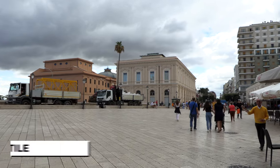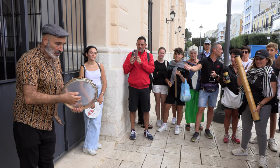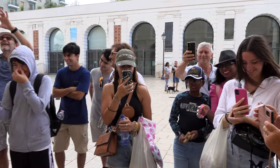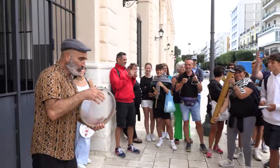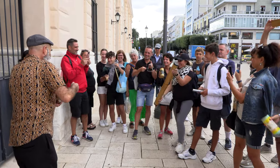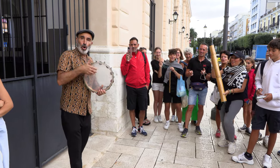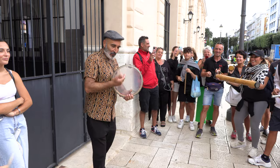As we were heading back to the port, we passed through this famous city square called Piazza Mercantile. We came across a street performer singing an Italian song that enhanced our Italian experience. Could certainly listen to this all day, but it's time to head back to the ship and call it a day.